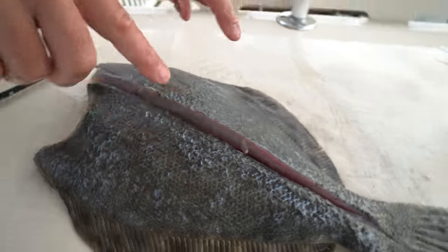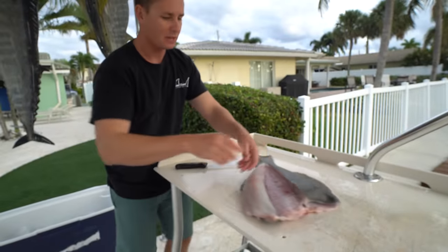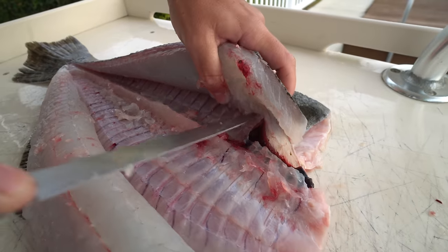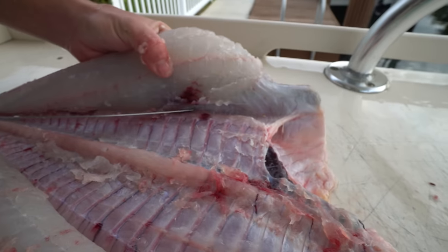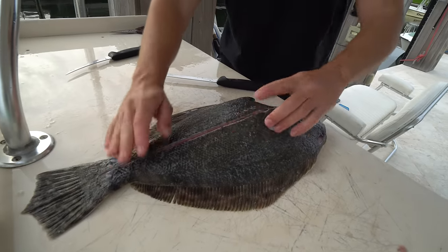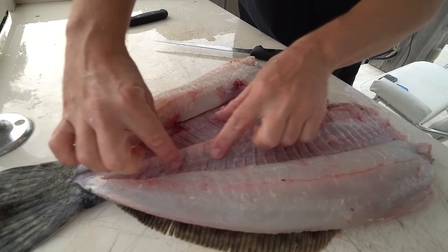We want all four quarters to be attached and just remove the bone in the middle. So I got that out there, and now it should be easier to fillet this side. So if you look from the top up, these are our two quarters. From the top of the fish, you open it up, and then here's the backbone.